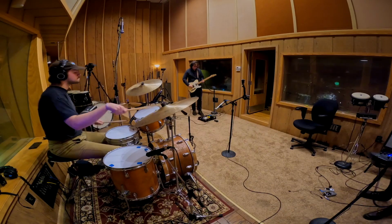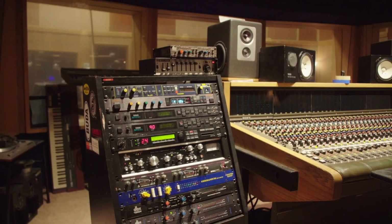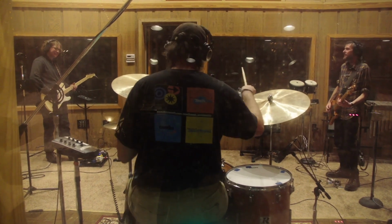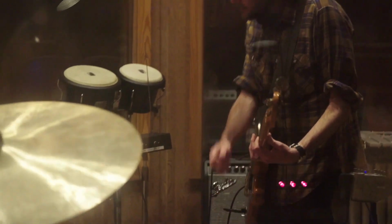I would say my job at the moment is recording engineer, mixer, and producer. So this is the control room here in Studio B. This place was built out in the late 70s. It's a really nice design. This is the second location of Muscle Shoals Sound here in Sheffield, right on the Tennessee River.